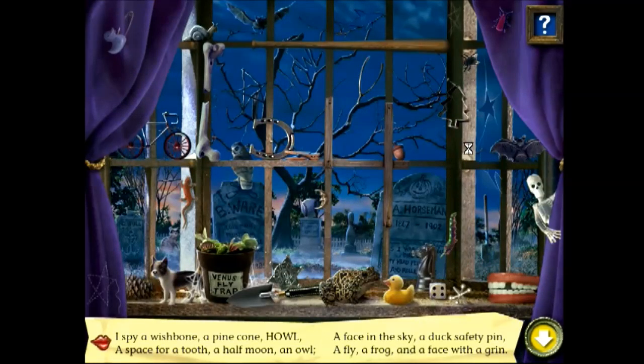Here's a riddle for you to solve. Listen to it, then hunt for the items the riddle asks for on this screen. I spy a wishbone, a pine cone, howl, a space for a tooth, a half moon, an owl, a face in the sky, a duck safety pin, a fly, a frog, and a face with a grin.